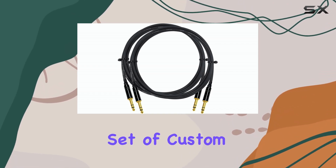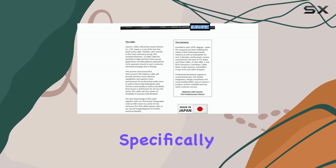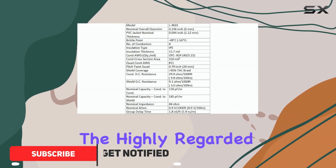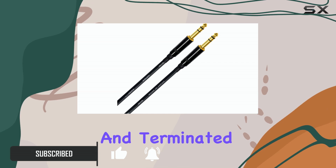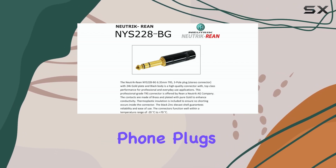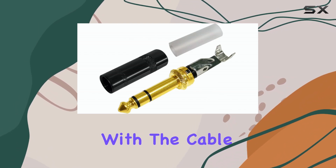Today we're looking at a set of custom audio cables from World's Best Cables. Specifically, these are two 3-foot patch cables featuring the highly regarded Canare L-4E6S star quad cable and terminated with Neutrik 1/4-inch gold TRS stereo phone plugs. Let's dive into what makes these cables stand out, starting with the cable itself.